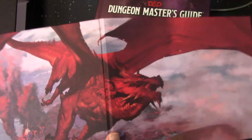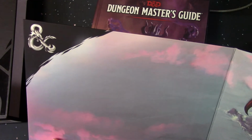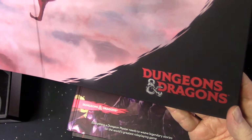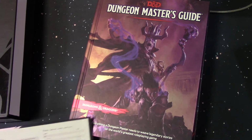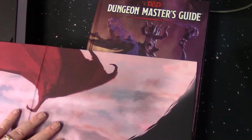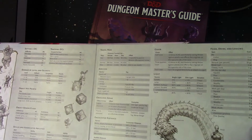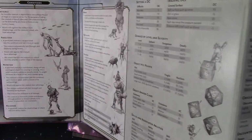So then you've got, oops, you've got the little embroidery right there, a little D&D symbol. And then in the other half, you got Dungeons and Dragons. And then on the back, we have stats and quick reference numbers, which is always good.